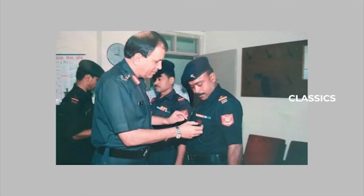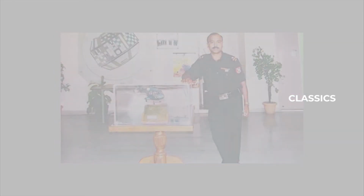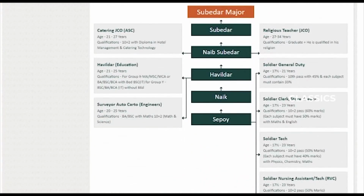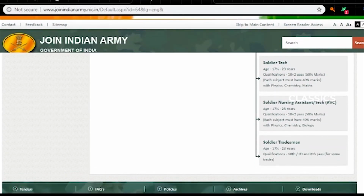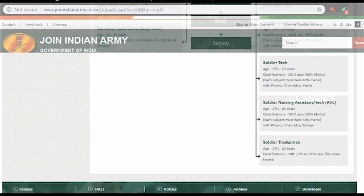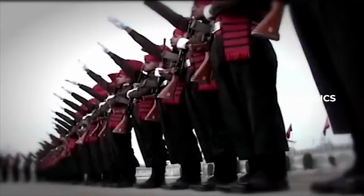Now, let's see the qualifications required for joining as a non-commissioned officer. Gentlemen who have scored 45% marks in the matriculation or class 10th and are unmarried can apply. Details about other types of entries are available on the Army website. Selection and promotion in the Indian Armed Forces are solely based on merit and never on the basis of caste, creed, or religion. This is the only government organization to do so.